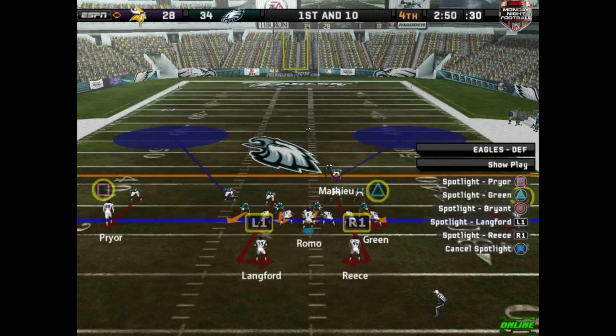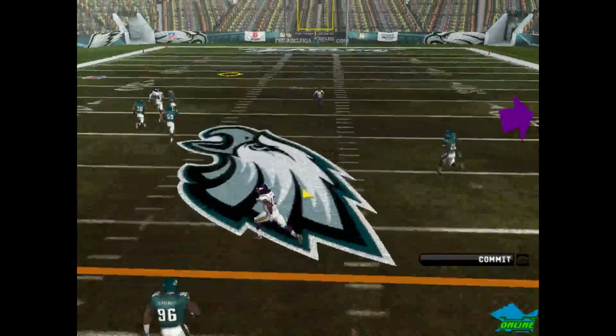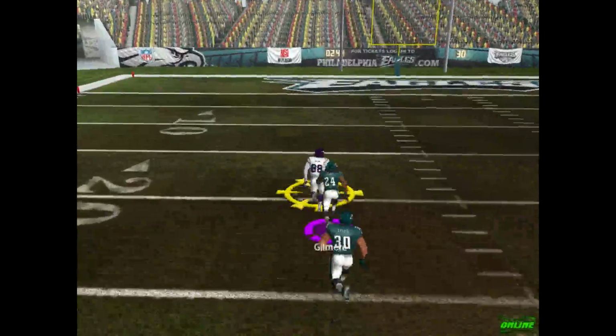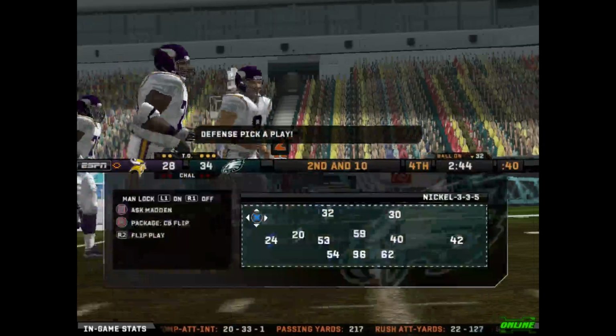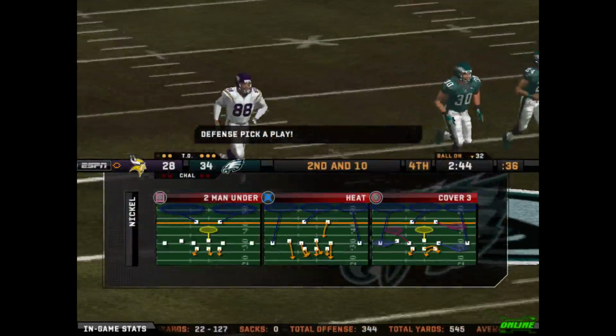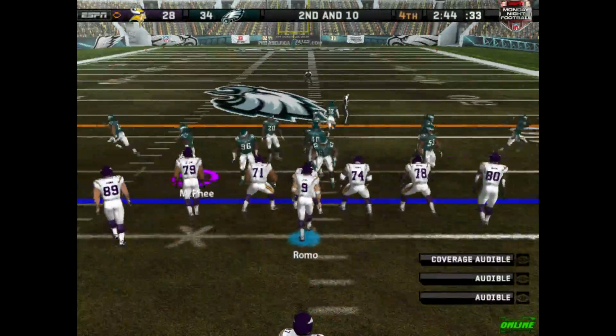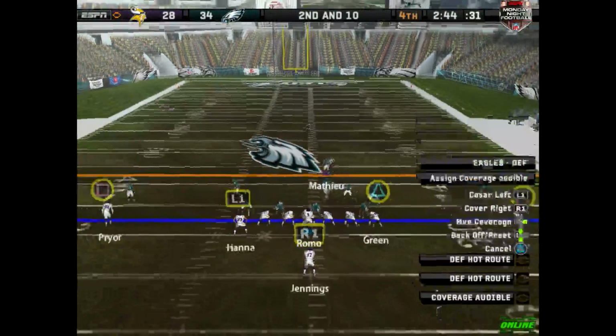Romo with split backs. Hand off to the tailback. They'll go with a play fake. Looking for the long completion over the middle. Just can't find a way to bring that one in. The quarterback did a great job at getting some air under that pass, hitting his guy right in the hand. It just looked like he might have lost a little focus as he tried to bring that pass in.